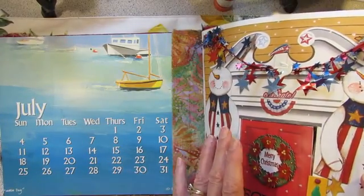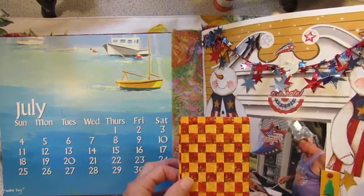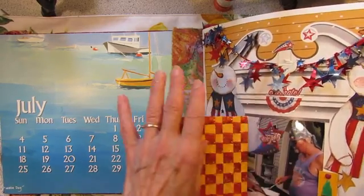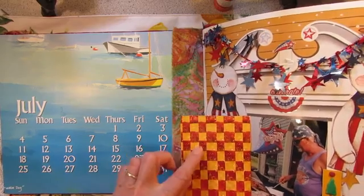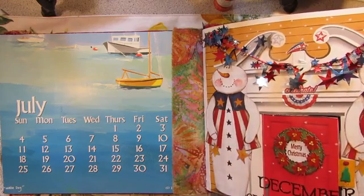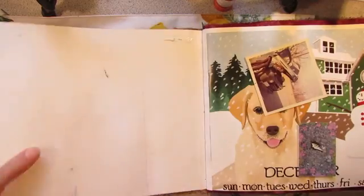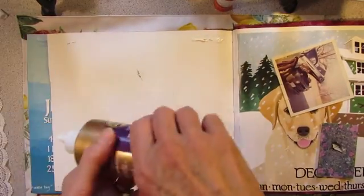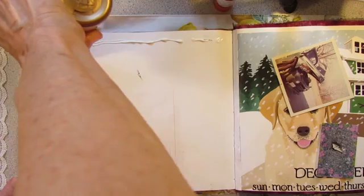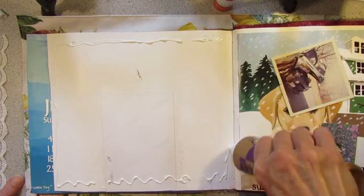Dolores gave me the great idea of putting something on the inside of the door of my first page. And this is my 4th of July and December page. And I really liked this red and gold. I thought it really matched the house and the door and the patriotic snowmen. And I still might put something else on there, but that's a start. I can always go back and add more, which I usually do. And I believe I have lots of room in this journal to add extra bling and whatever I want to add.